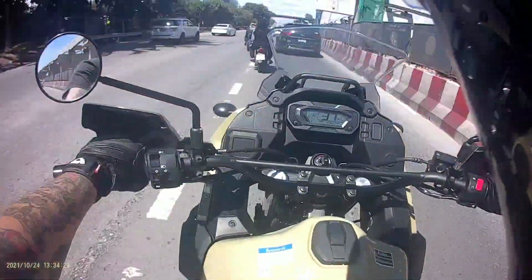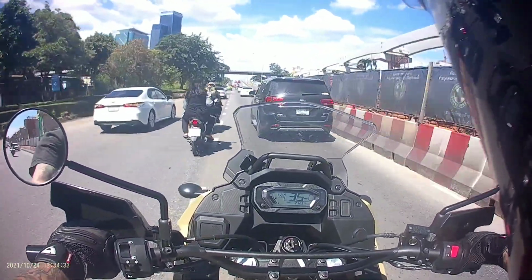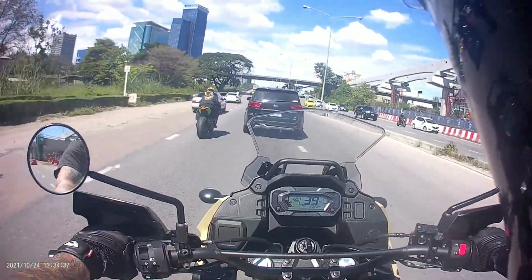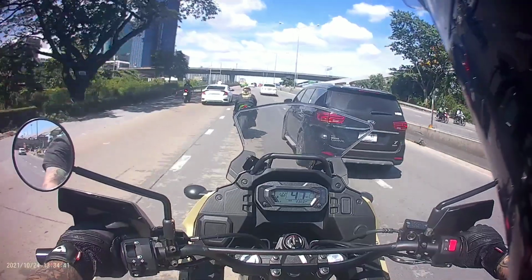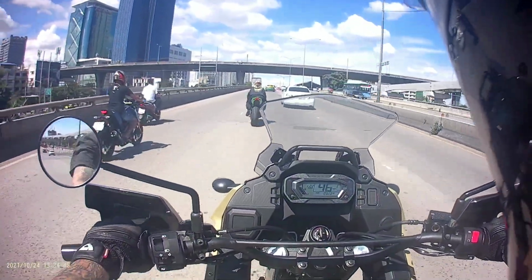It's only got 40 horsepower, so yeah, if you want something in this style that gives you more power, then go for a Tenere 700. That would make more sense, because this is very basic too. Apart from ABS, it doesn't really have anything going for it either. No traction control, no riding modes.